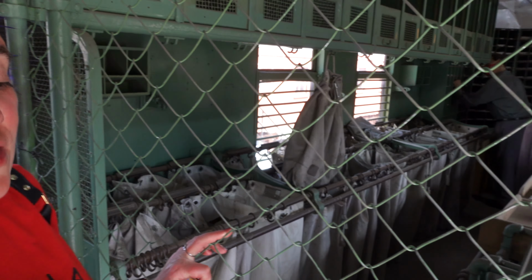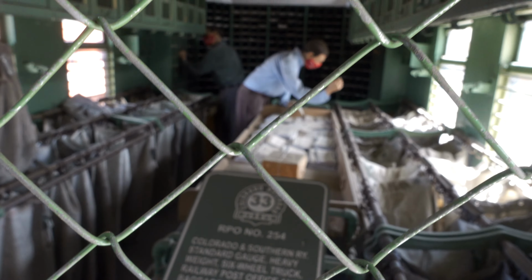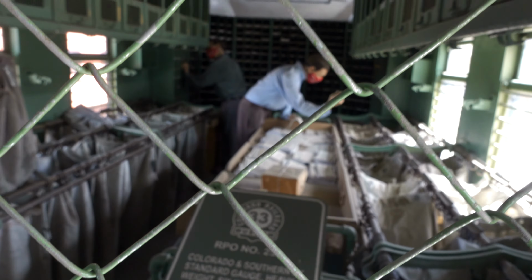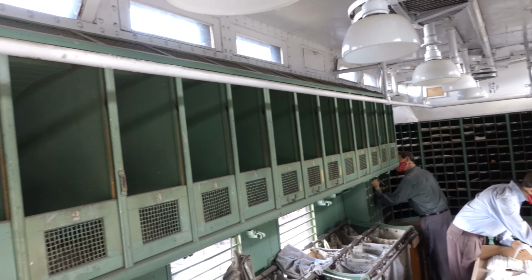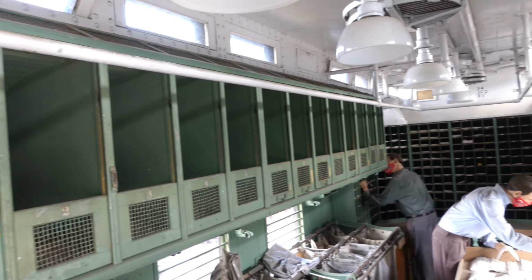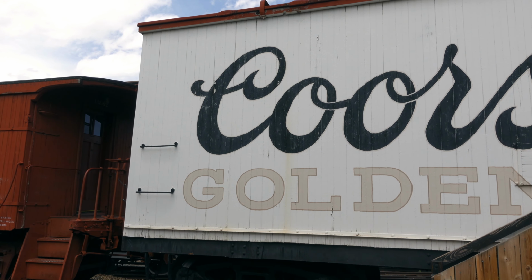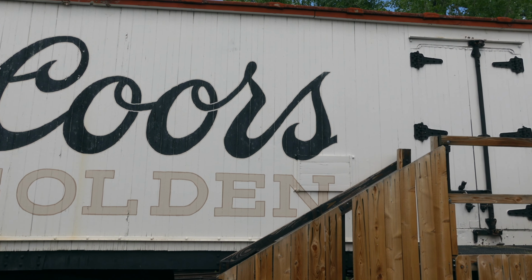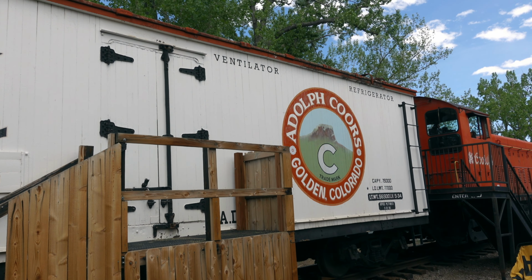So this car is a standard gauge, but it actually was used from 1922 until 1967. And it carried mail between Billings, Montana and Fort Worth, Texas via Denver. This was really, really used. Those are not real people, though. This was the most influential train car in all of Colorado history. Just joking. Look at that, when it was still Adolph Coors.